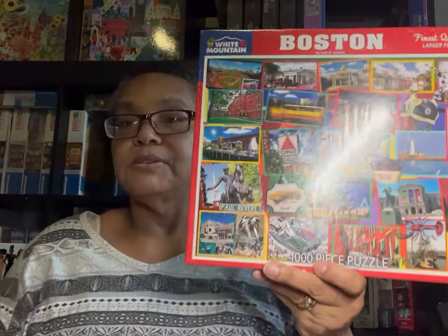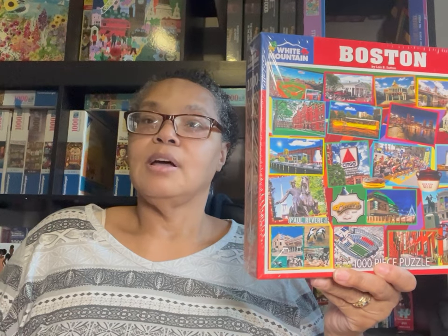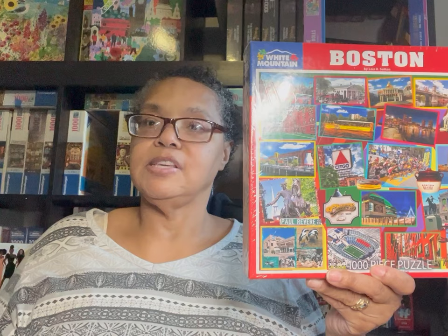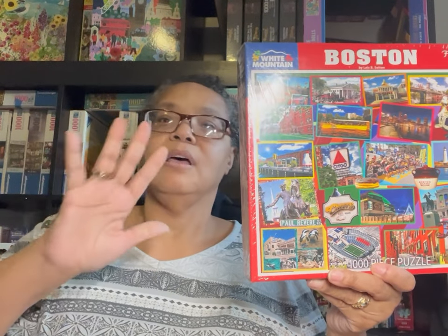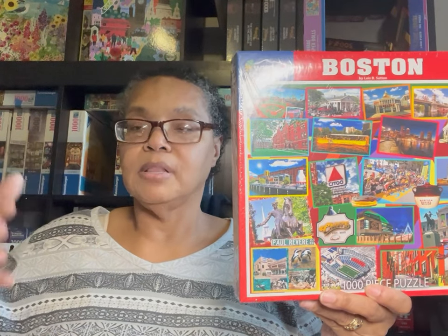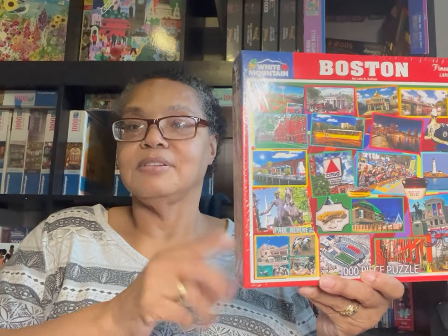The reason I made a mistake and thought I had another mystery puzzle is I have another White Mountain puzzle that was in that stack. And this is a Boston collage puzzle. I also have an I Love New England, but depending on how time is, I don't think I'm going to be able to get to that during the first half of the year. I want to revisit my goals for 2023, and maybe I Love New England will come up after July. So this is Boston, so that's going to be coming up.